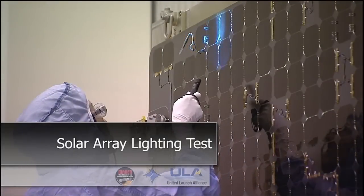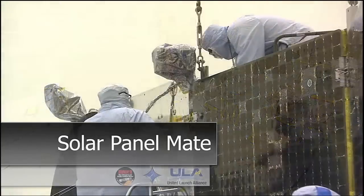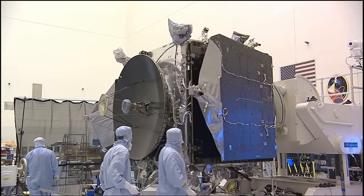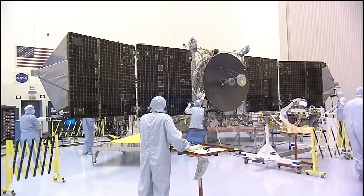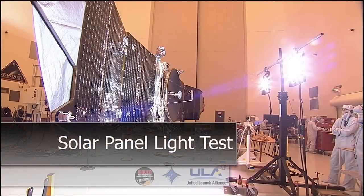Here's a solar array lighting test. The solar arrays are what give the power to the spacecraft. And in this lighting test, we're flowing current through those solar cells to make sure they work, and that's what you saw lighting up. The solar panel mate, after those solar panels are checked out, they're mated to the Maven spacecraft. And then we do a deploy test, because we certainly can't launch a spacecraft with those solar panels fully deployed, so they have to be stowed.